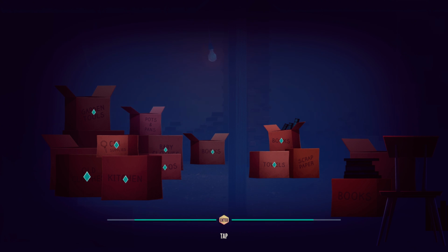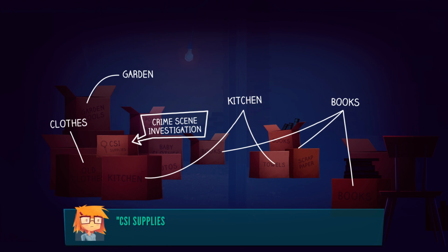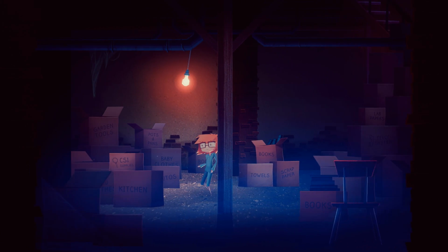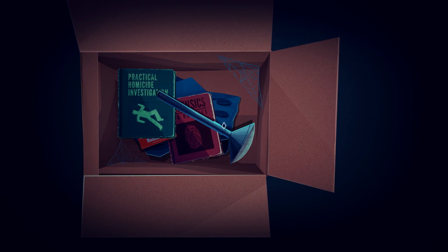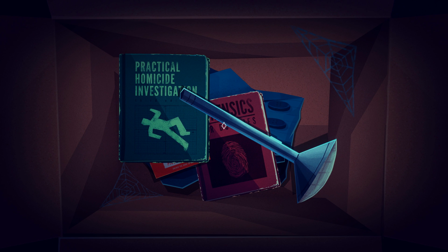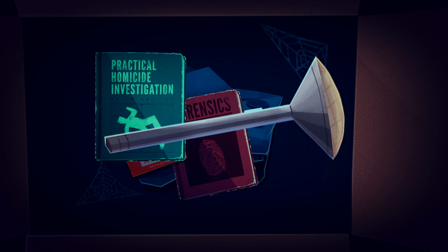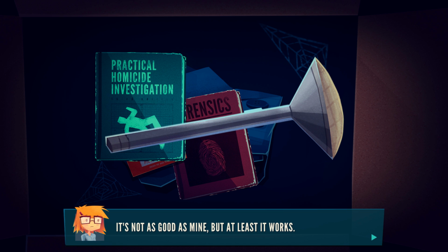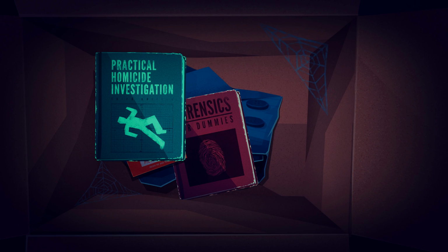Oh, let's tap it. There it was. Kitchen. Garden. Books. Clothes. Crime scene investigation. Yeah, that must be it. Okay, let's go there. And open the box. Manual opening. Okay, interesting. Okay, first, torchlight. Very important. It's not as good as mine, but at least it works. Sort of. It doesn't work that well. More or less. Okay. But we're happy to have it.